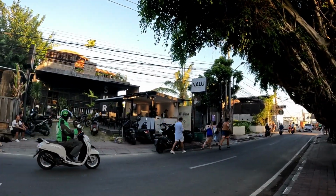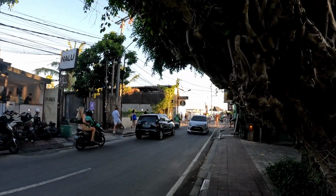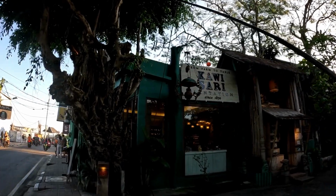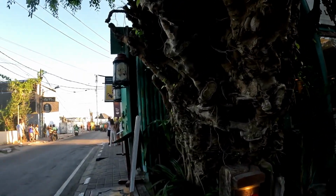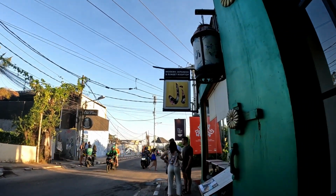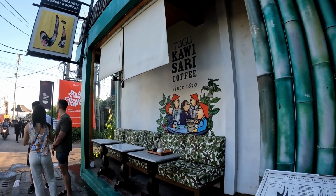And then across the street is Nalu Bowl. Kawi Sarrier since 1870. This is the place. Modern Japanese and sunset rooftop here to my right. And this is Canggu Kawasari Coffee since 1870.